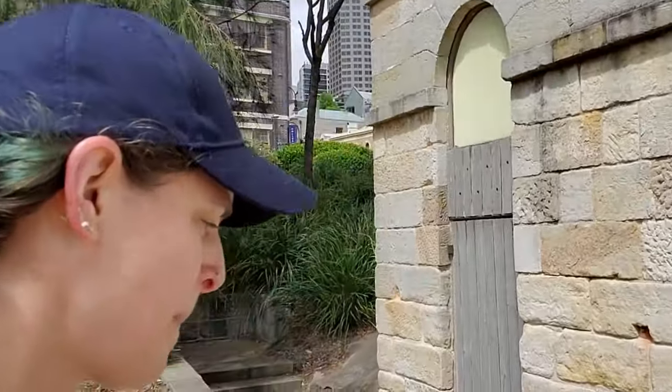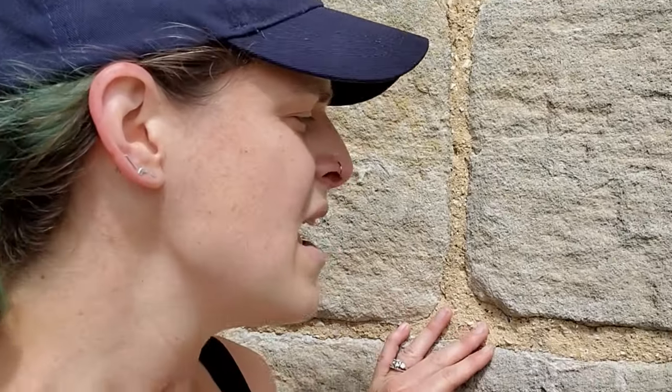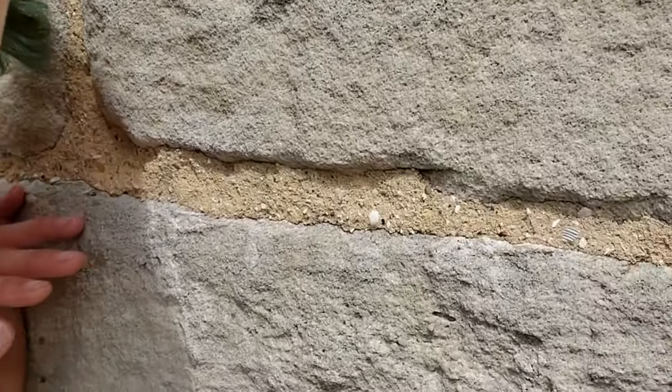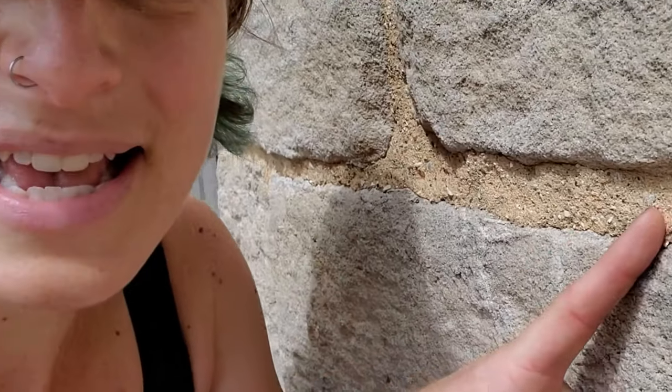Come in close. We're going to hop down here. Oh, Cadman's Cottage is one of the only remaining midden-mortared buildings. So a midden is basically a rubbish heap. It's where Indigenous Australians would have thrown their shells and their bones and their refuse from fishing. And when the Europeans came, they found the middens and ground up everything in it and used it as a source of lime. So if you look closely at this mortar, you can see the little bits of shell and pieces in here.